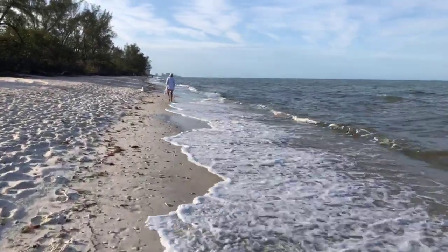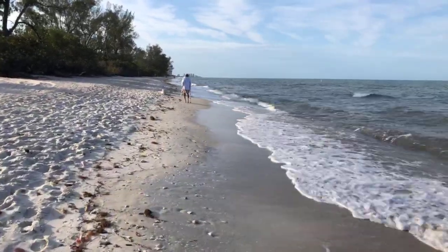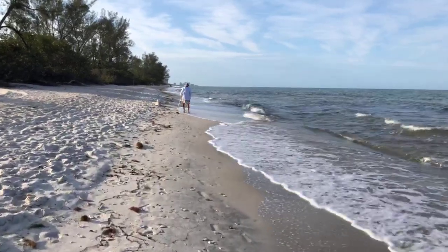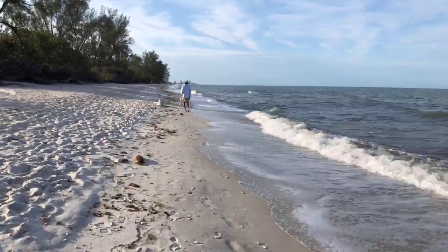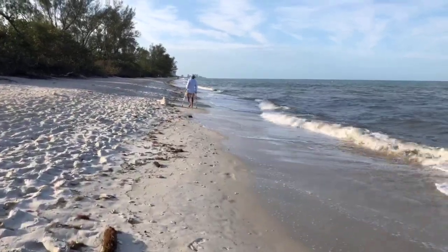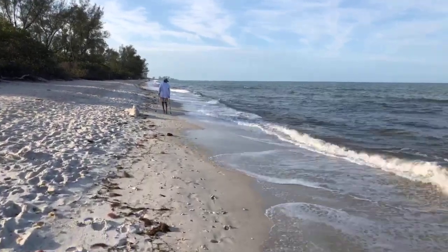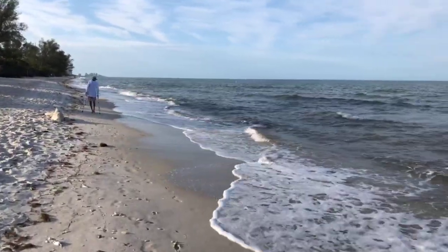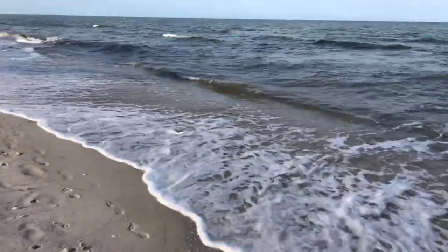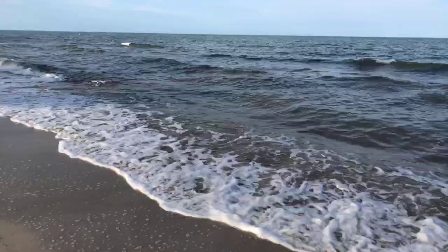Well, not many shells down here now. There were more shells to the north behind me. So I think I'll turn around and make my way back up the beach. Water is definitely discolored here as I get a little further south. That looks like the red algae bloom out here in the water.